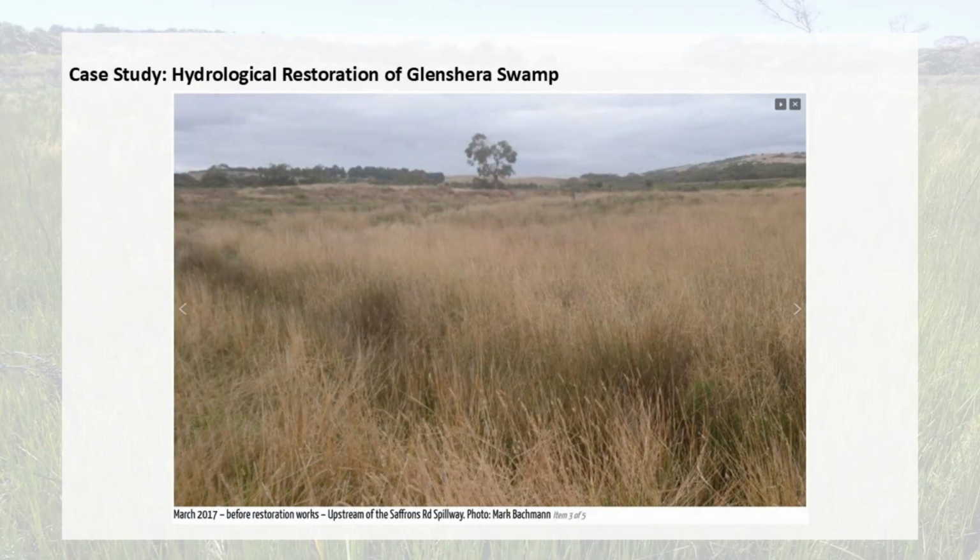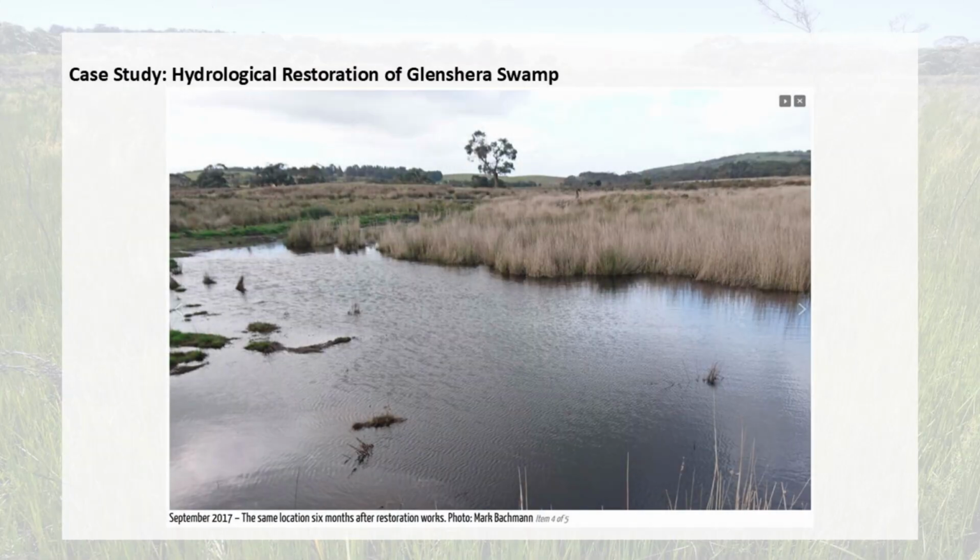Here's just some photos. So this is down near the bottom of the swamp where a combination of drain backfilling and structures has been done. This is what it looked like before we did any work, and this is really just a sea of Juncus, weedy grasses, quite hard to get rid of. This is a short time after we'd done the first work, the first winter.